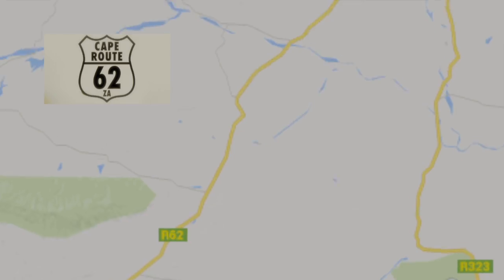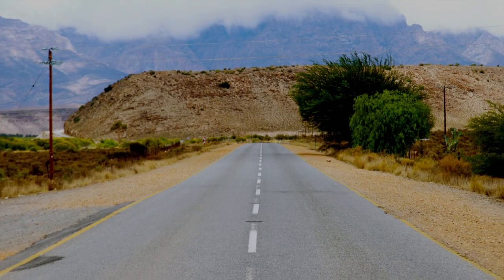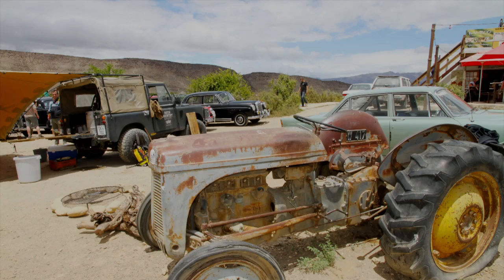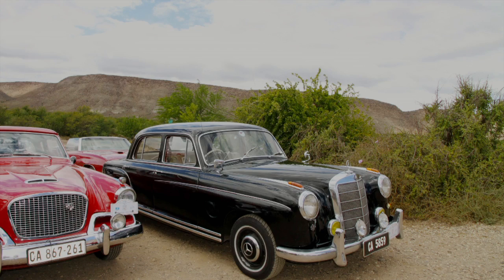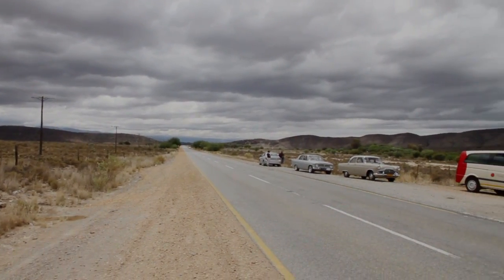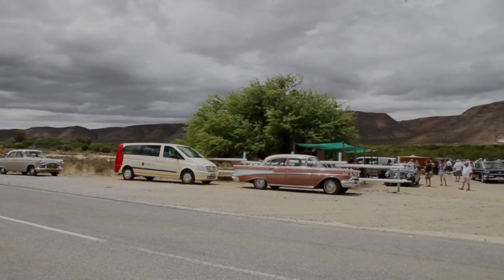After Ladismith, the rally headed towards Barrydale, stopping at the world-famous pit stop called Ronnie's Sex Shop, where the film crew producing the Beer Country series for DSTV was happily interrupted for the short while that the Time Warp Tour 2015 were present at this very quaint middle of nowhere place.